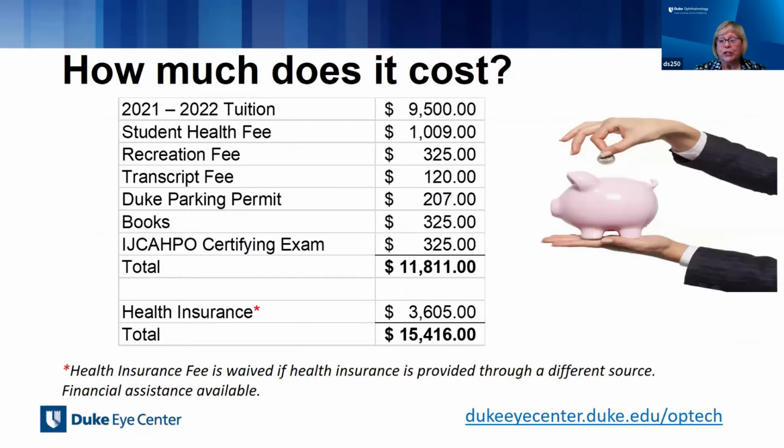which leads me to the next question. How much does it cost? Well, if you have health insurance through another source, the total costs for tuition, campus fees, the books, and the certifying exam totals $11,811. But every student is required to have health insurance. So if you don't have health insurance through another source, you can get health insurance through the program or through the School of Medicine at a fee of $3,605. So that would increase your total tuition to $15,416. We do want you to know that financial assistance is available to you. And if you need a contact person, just contact me and I can put you in touch with our financial aid department.